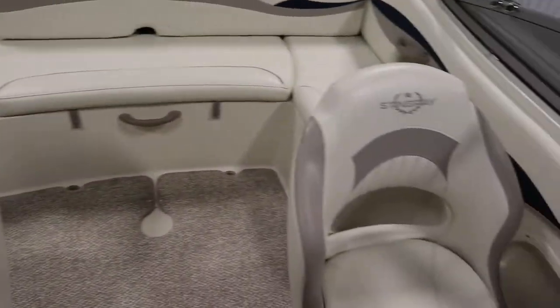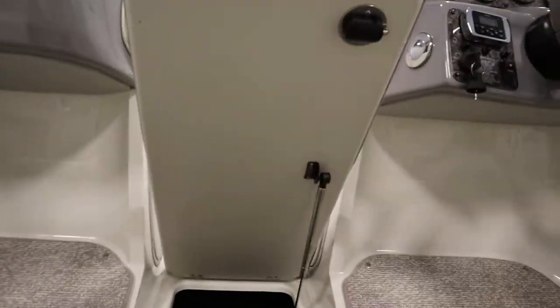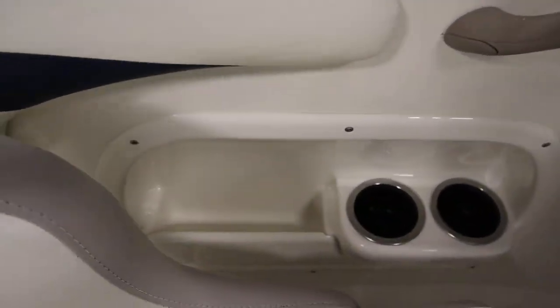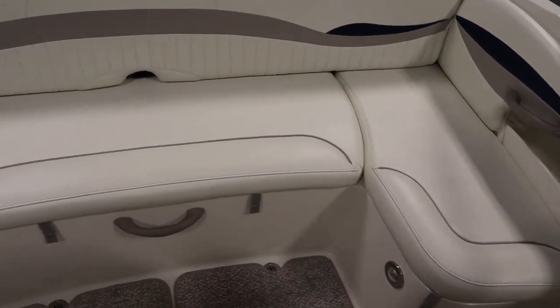Has driver and passenger swivel bucket seats with sliders and flip-up bolsters. It also has an in-floor ski/board locker. It has port and starboard cockpit side storage. It also has a stern padded bench seat with under seat storage.